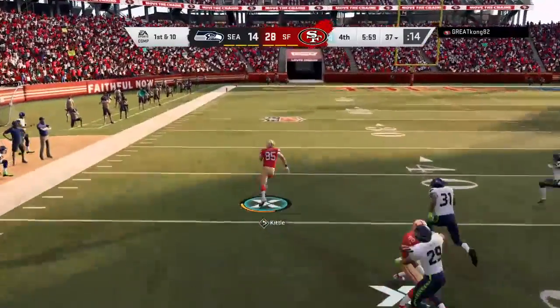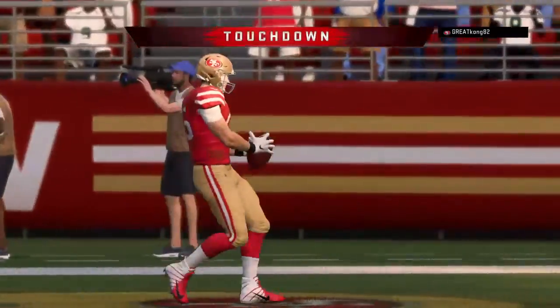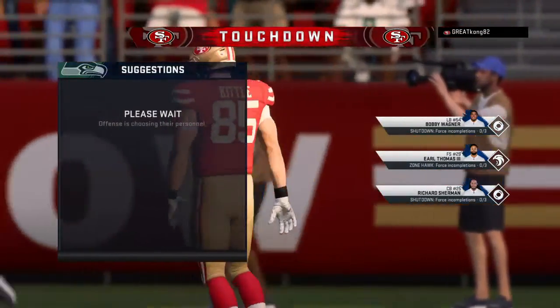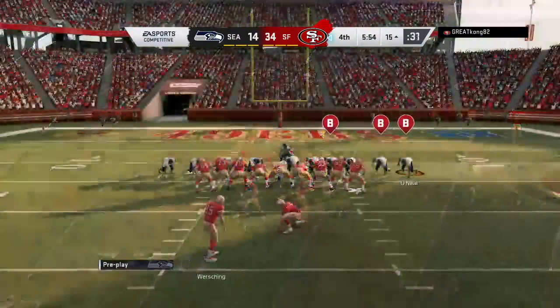This one into the hands of Kittle, the tight end. He's at the 30, the 20, and across the chalk into the end zone. It's a 49er touchdown. George Kittle, his 2nd touchdown on the season. And the Niners are able to stretch their lead.